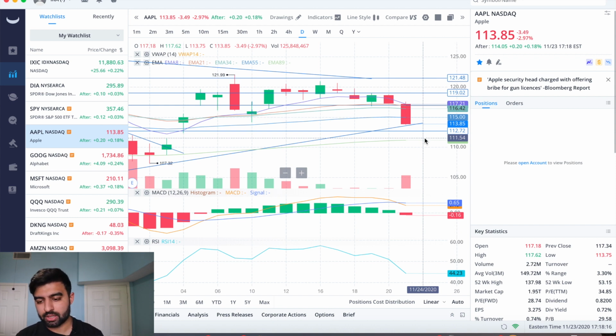I think it's a little bit oversold, but what we're seeing right now is a rotation out of big tech names into some of those depressed stocks that had taken a hit during COVID. As we're getting more vaccine news, that's positive for the overall economy and the overall market, but it could mean that people shift away from those tech names that we've seen growing.